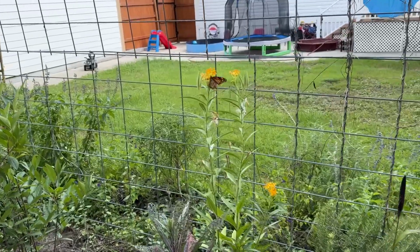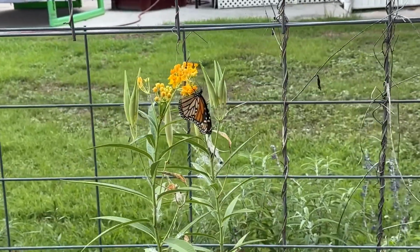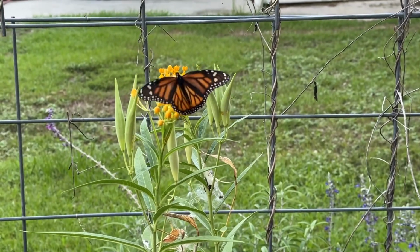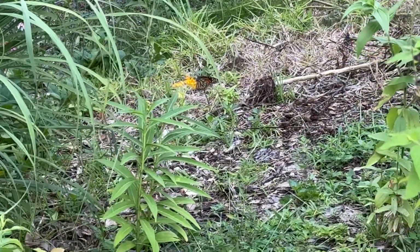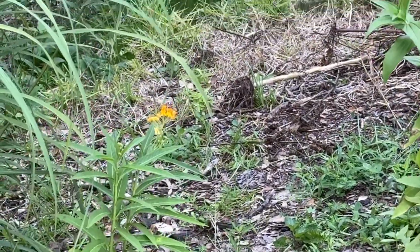This, the first monarch of the season for me. This is July 1st. The monarch has been a taunty McTaunter. It flew all around the garden and came all the way over here to this other random milkweed.